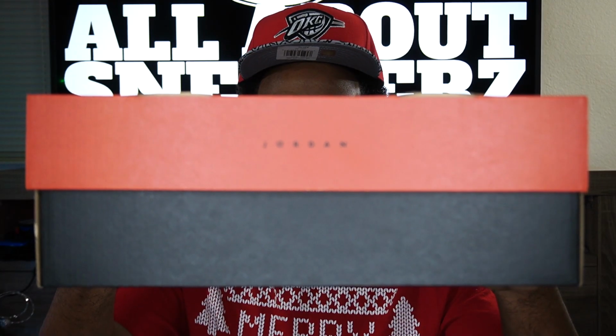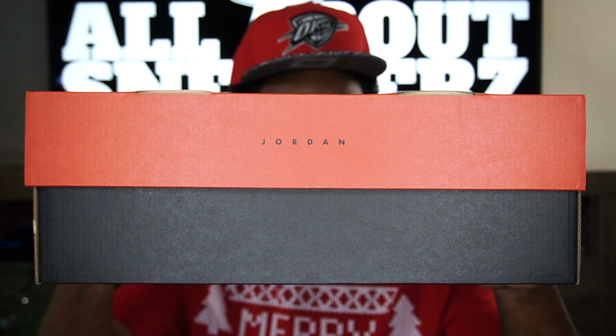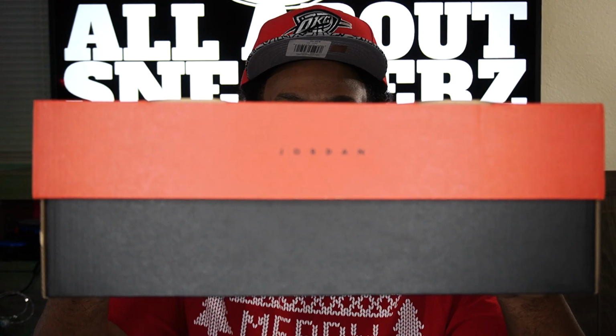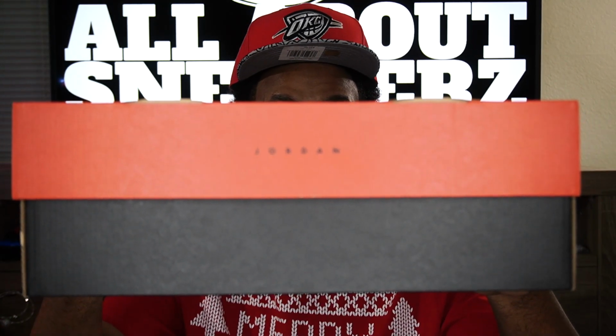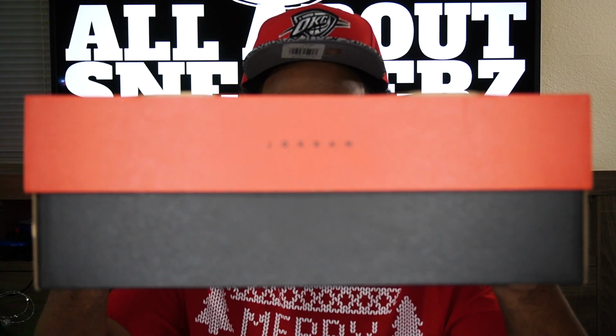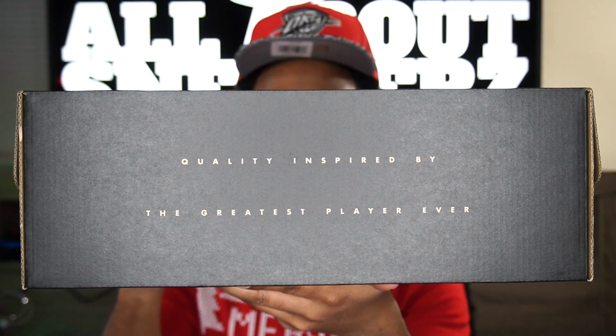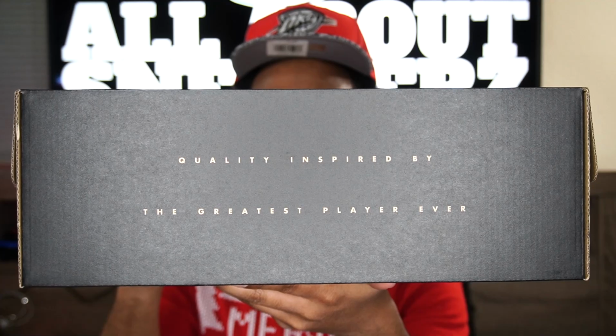All right, guys, and as you can see, we have the box here. I'm pretty excited about this box. This is probably one of the best boxes that I got from Champs. Big ups to Champs for that W. But anyways, as you can see, it's the standard Jordan 12 box with the Jordan text right there on the side. On the back of the box, we have quality inspired by the greatest player ever.